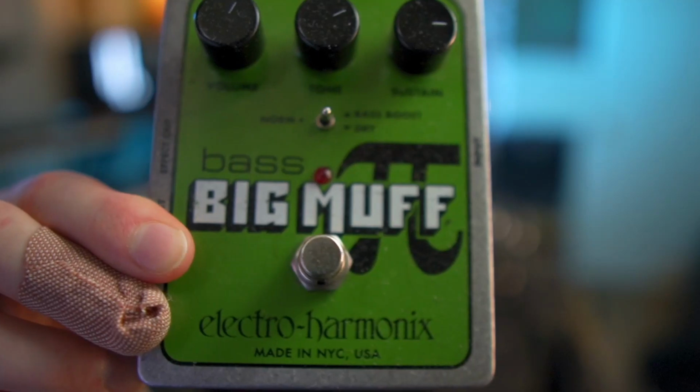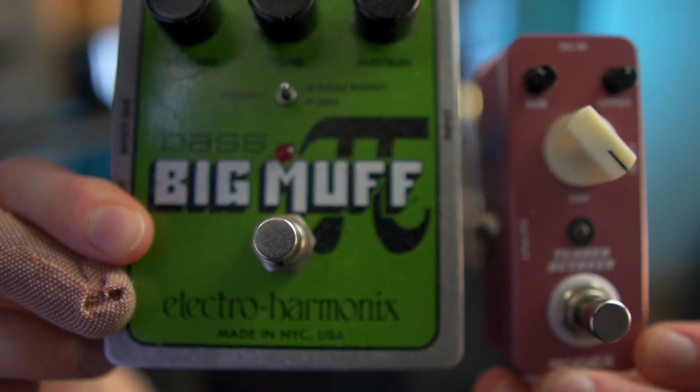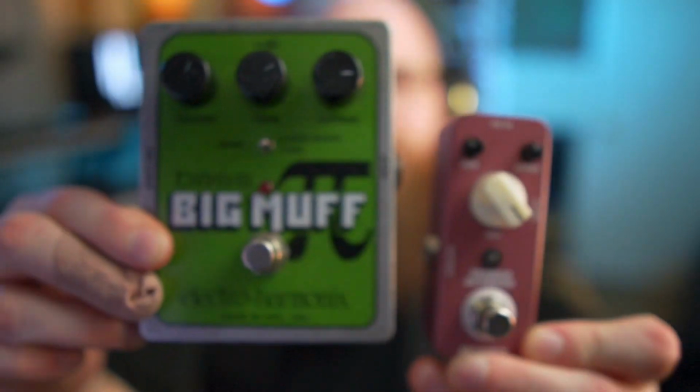We know at least that the software in the Tender Octaver is the same as the MicroPog. The MicroPog sells for around $215 US. So even on the marked up used market, the Tender Octaver is still cheaper, though it's much harder to find than a new MicroPog. In addition to that, it comes in a much smaller form factor. The MicroPog comes in a medium-sized enclosure like my bass Big Muff here. And here is the Tender Octaver next to it. Quite a big size difference.